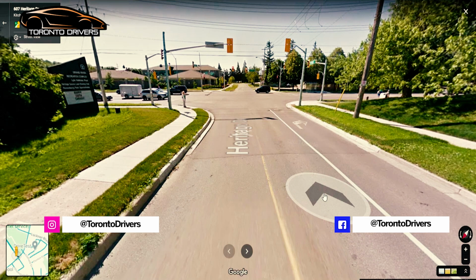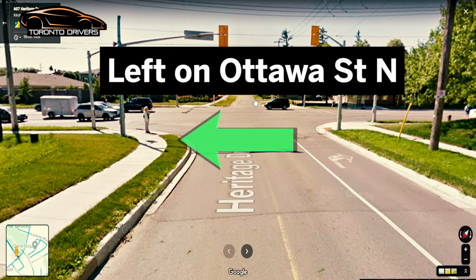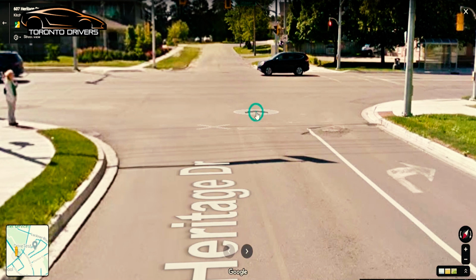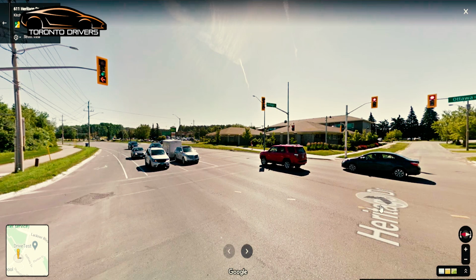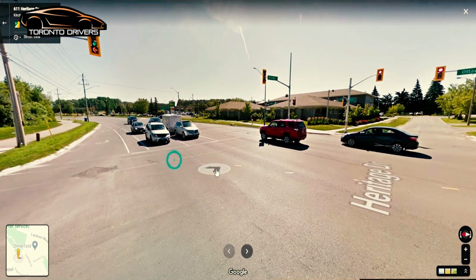Again, after driving straight on Heritage Drive, you're going to hit these lights and you're going to make a left at these lights. So this is, again, Ottawa Street. That's where you had started the test from. So you're going to be making a left turn here. Now, let's see how far forward you'll have to go to make that left turn.